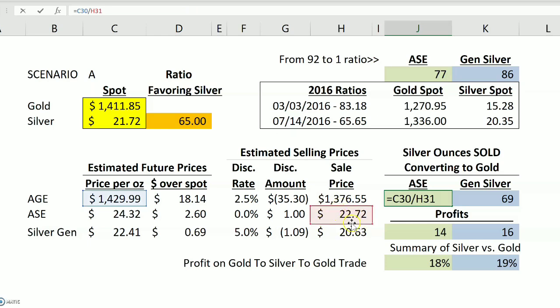So if I were to do that, and again, checking the math here, it's selling the silver at this price, $22.72 on the Eagle, to get a gold eagle at $1,429. It's going to cost me 63 ounces of American Silver Eagle to do that. I had originally converted at 77 ounces of silver. Now I'm giving back 63. I've got left over 14 ounces of American Silver Eagle. That's 18%. That's not a bad profit.